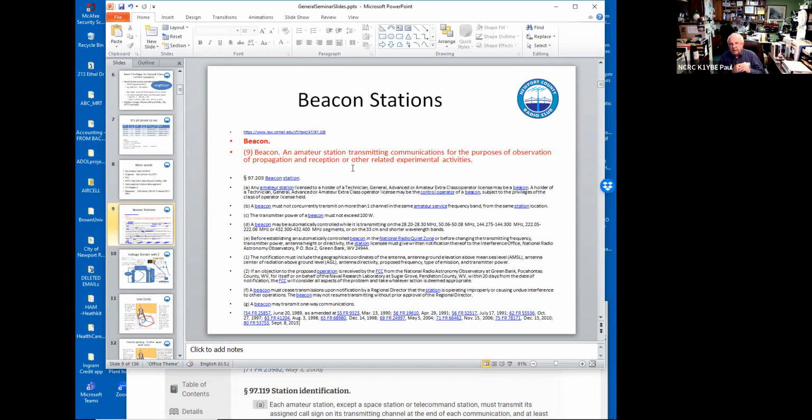because you should not typically put out a signal that's continuously transmitting. You should always leave room for listening. This is all the rules about it. There are some questions about it, but I think there's only one or two. A beacon can only transmit one-way communications because it doesn't listen ever, right?